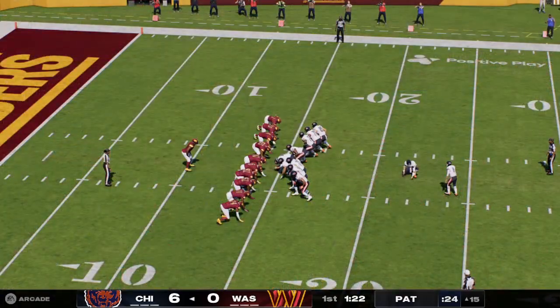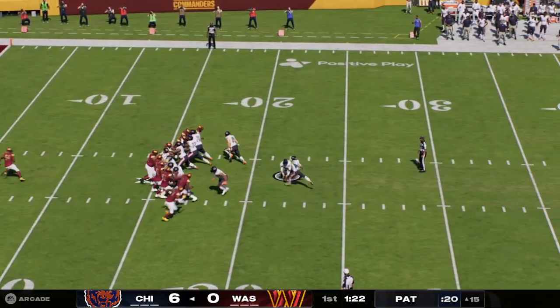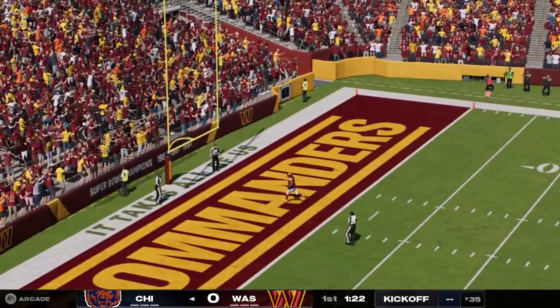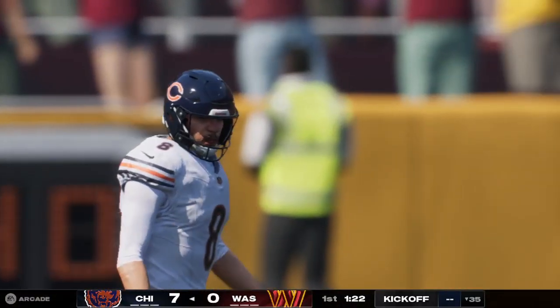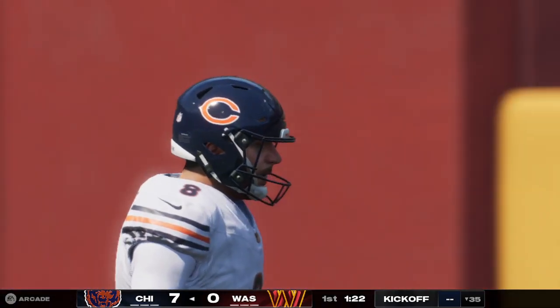And, Mike, the word that comes to mind looking at that drive is execution, and that's exactly what they talked about all week long. They wanted to come out early in this game and establish an early rhythm, and that's exactly what they did with that touchdown drive.